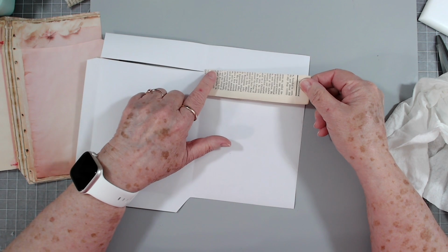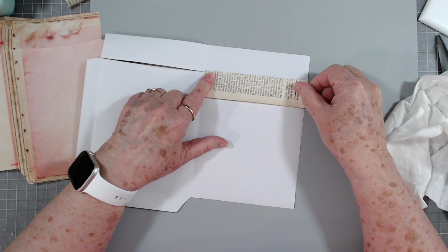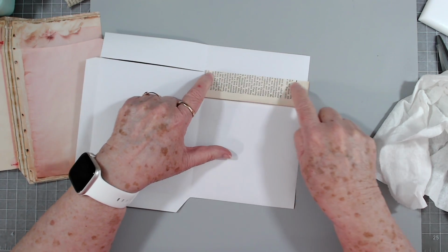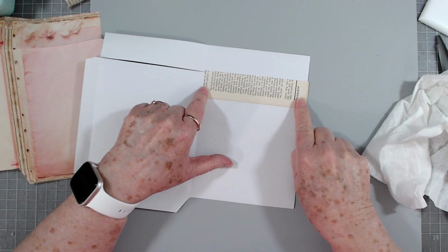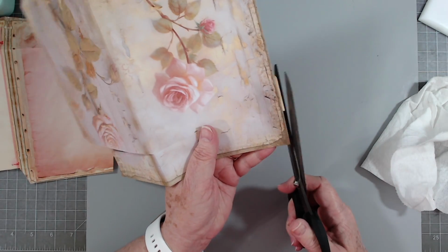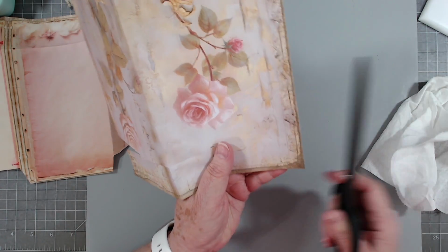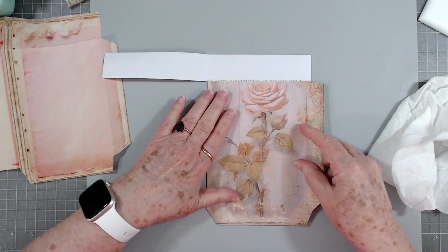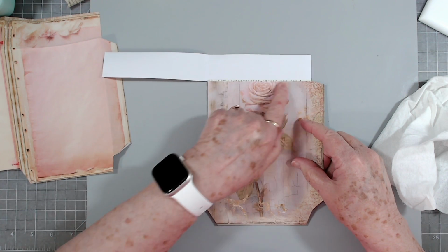Now we're going to put this down right there. I'm going to start at that little score line, and I'm going to bring it down this way. And you'll know the reason why in just a second. Okay, that powder tool cleared all of that up. See? We can see that now.